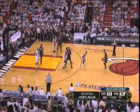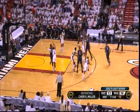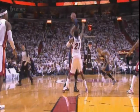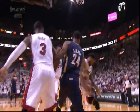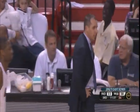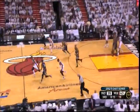Make sure that even though the Heat are fronting in the post, push the guys up the lane and hopefully create a driving lane on the baseline, as you see the block by D. Wade. But more. Frank Vogel was furious here because as George goes up, you see it's a clean block, but it looked like Benny Adams, the official underneath the hoop, raised his arm as if he was about to call a foul and changed his mind, and he's had to stop the play and give the ball back to Miami.